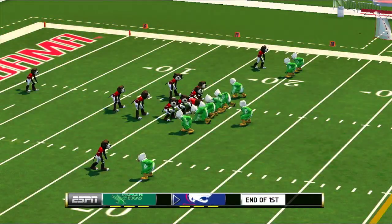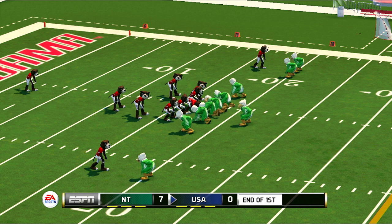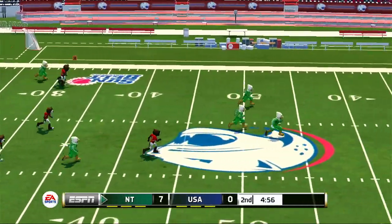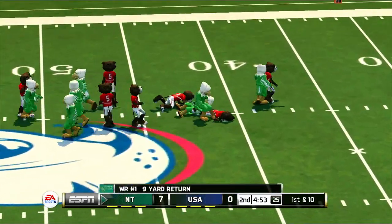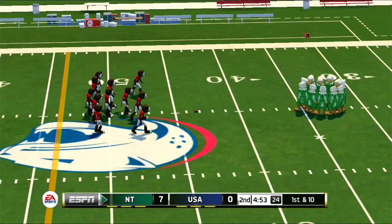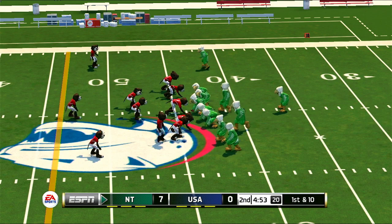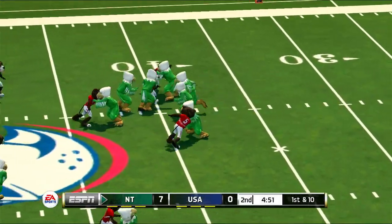Back to the action now here in the 2nd quarter. He gets it away, and this is a really nice punt. Brought down at the 43-yard line. Momentum swings have been fairly even. And with so little separation, this game can be drastically changed on just 1 or 2 plays. North Texas is up 7.